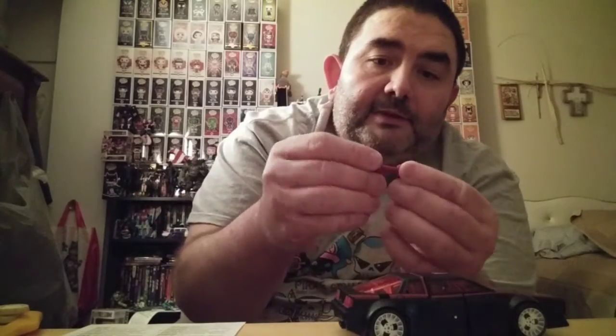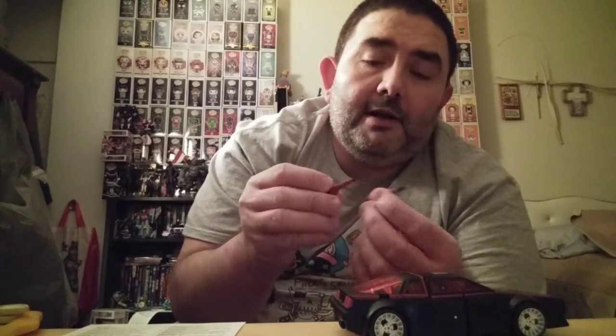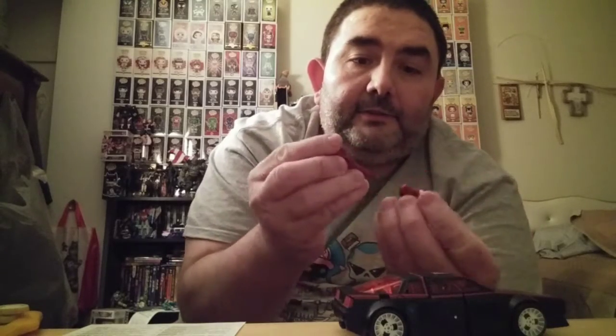And he's got his weapon, which does come as two blasters. I think Runamuck only has one. You can see the back, so you can do it either way.